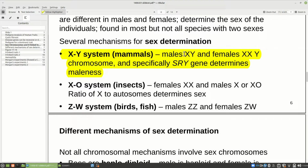We only have one X, and these two chromosomes, the X and the Y, are not identical. They are not homologous. There are different genes on the Y than there are on the X. Females get two copies like a normal chromosome, but in the case of human males, you only get one copy of all the genes on the X. So if you've got a mutation on here, you don't have a backup copy.